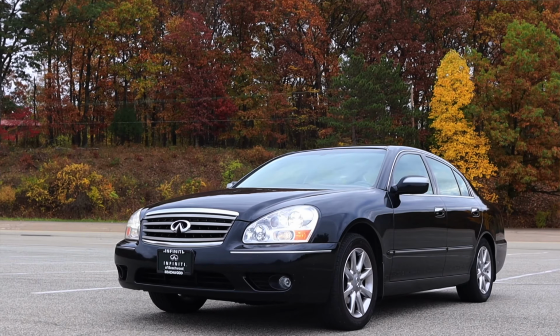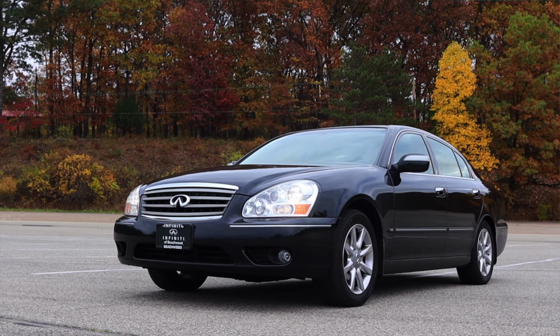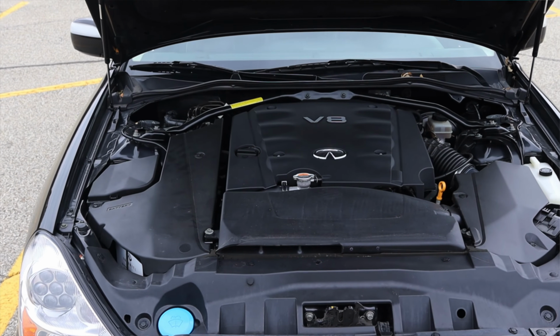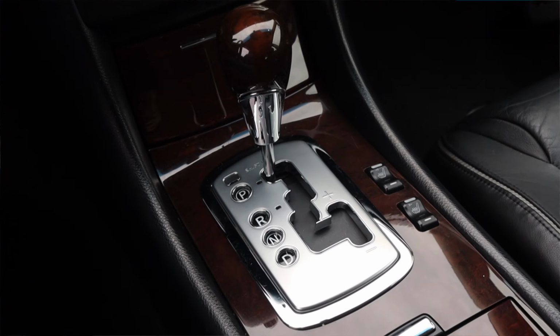Alright, what's up guys? My name is Zach and today I am driving a 2005 Infiniti Q45. Up front is a 4.5 liter V8 and down below is a 5-speed automatic transmission.